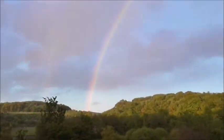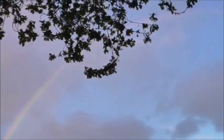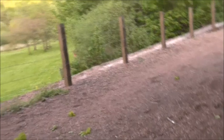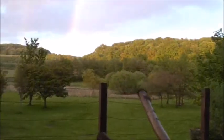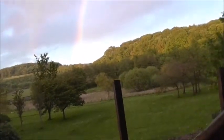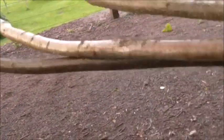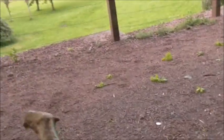Wait. About to go home, and there's a rainbow. To go with my hazel harvest. I've got a long one for the bow, another one where I can make maybe two or three spindles out of, and a small shorter one there that I can make another spindle out of as well.